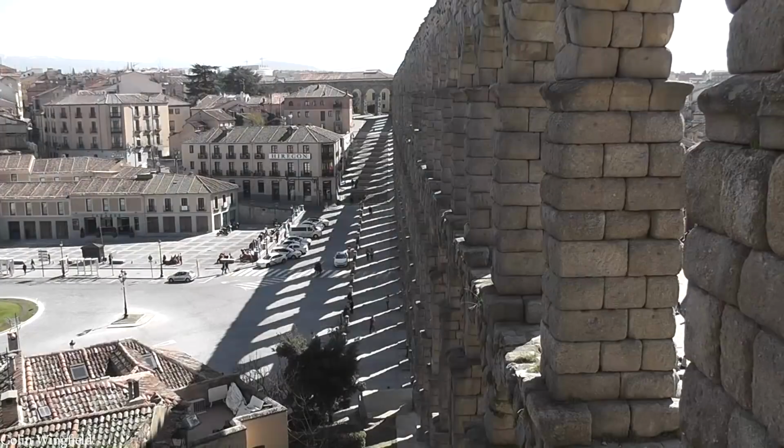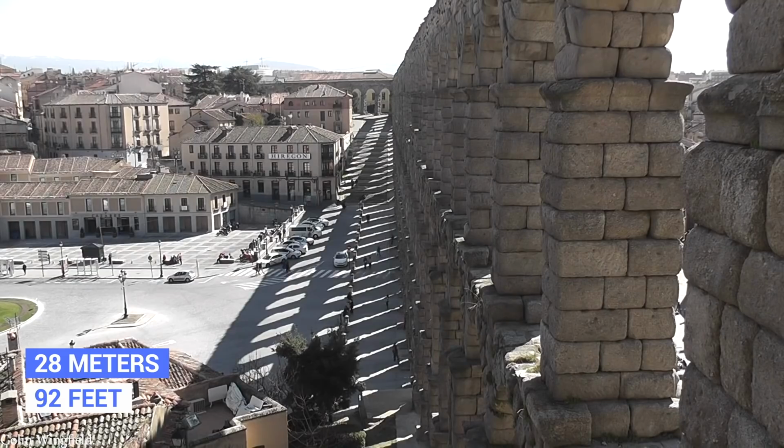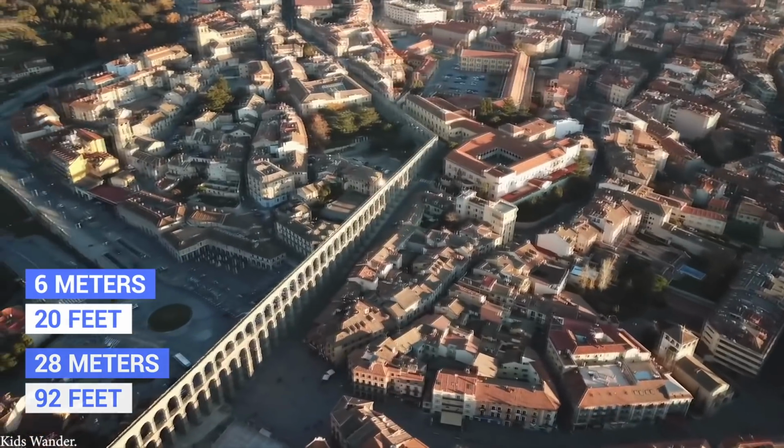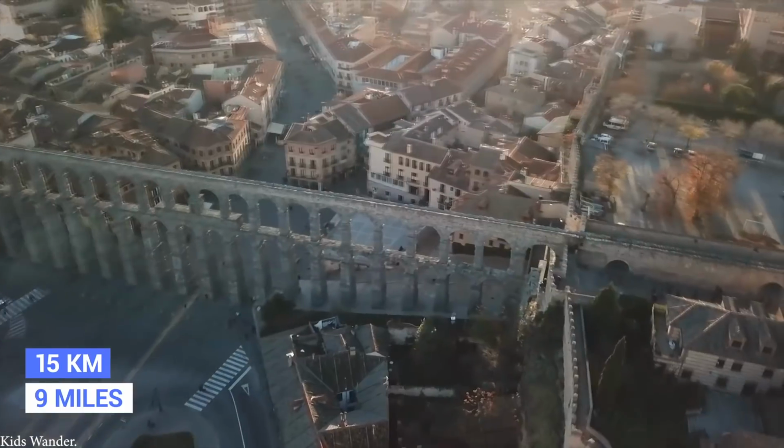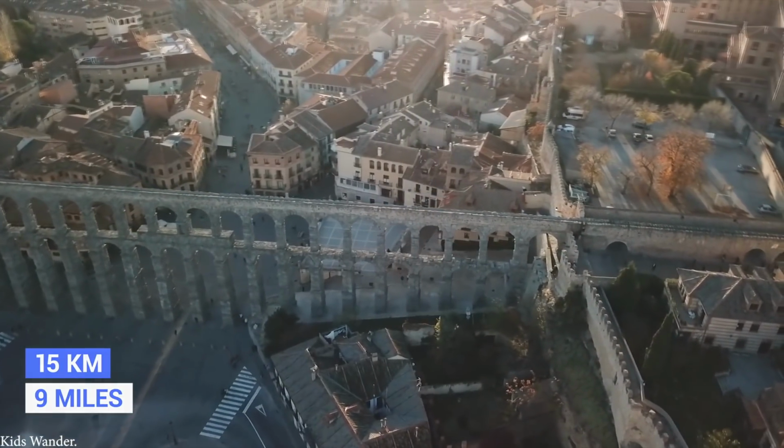What remains of the aqueduct today stands at over 28 meters tall at its peak and is about 6 meters deep at its center. The structure stretches across an astonishing 15 kilometers through rolling hills and into the city of Segovia.